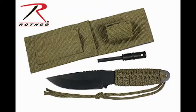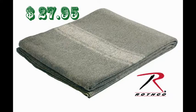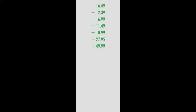This knife, which, believe me, I own one of these. You will really like this knife. It's $10.99. The wool blanket, $27.95. And while it might seem like a lot, you really would need a wool blanket to get you through anything. My hammock that I chose, $49.99, and this is my most expensive item.